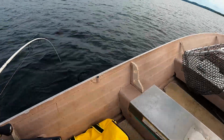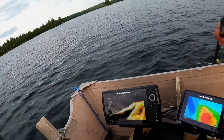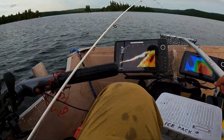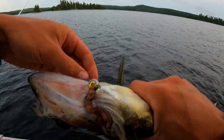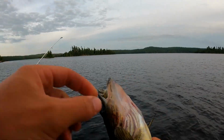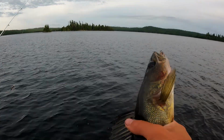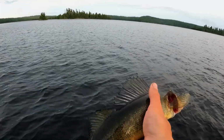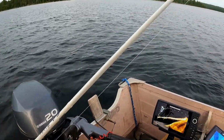Oh, he's slightly side hooked. That's why he felt bigger. And he's hooked very weird. That's why they can fight so hard. When they get hooked like that, underneath the chin there, or the belly, they can put up a good fight, and that guy did. Not a giant, but probably a 16, 17 incher.